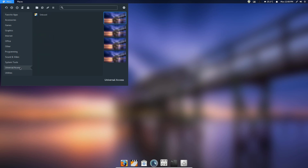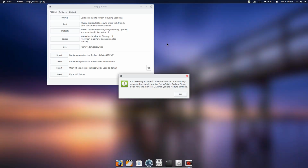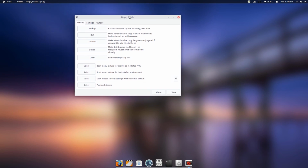Okay, so we go up, universal access, of course. We have onboard keyboard, we have system tools, we have boot repair, interesting, thumbnailer, and here we have Pinguy Builder. I'm going to go into there right away. Pinguy Builder is telling you that you have to close all the windows and unmount any network shares while running the builder. It allows you to do a few very interesting things.